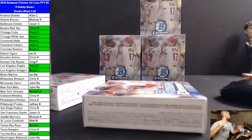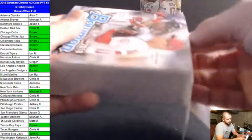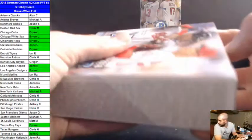I have, yep, I got it. I have some HTA. I'm probably going to add a half case. I'm definitely going to add a half case of it now. I was going back and forth, but I don't know. I won't have too much going on next week if I don't add it. So I'll add that.